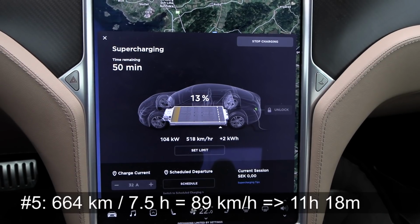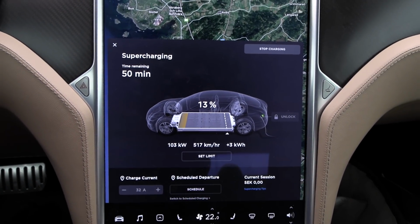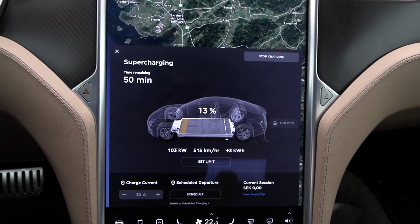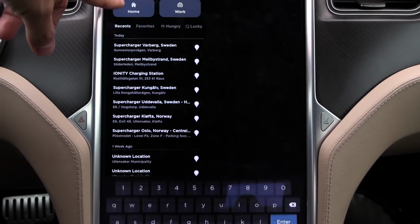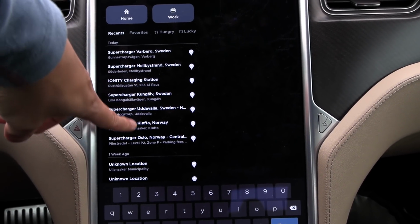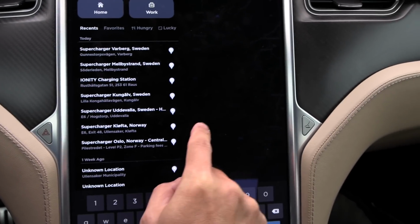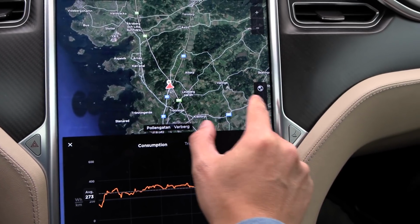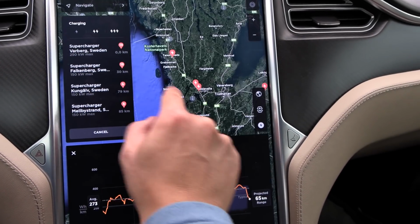We are now at Varberg. What? You see, I just plugged in here. This time I'm getting only 100 kilowatts. Ugh, face palm. Okay, whatever. Let's just get over to... Where is that thing? Wait, huh? Did I accidentally delete it? In the history? This one. I want to go to... Oh, I have an idea.